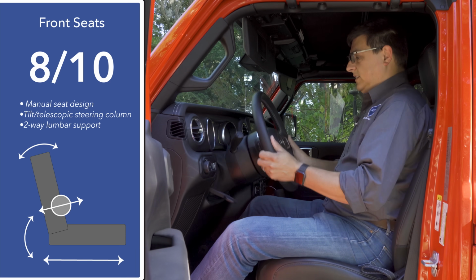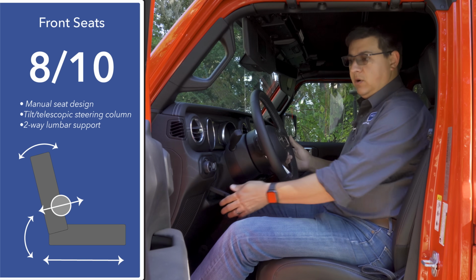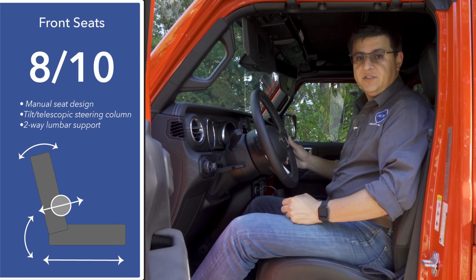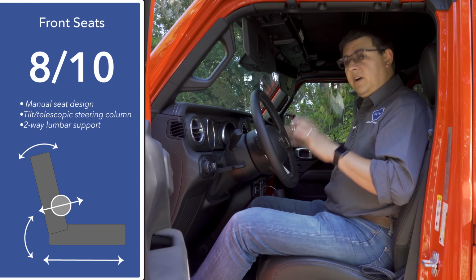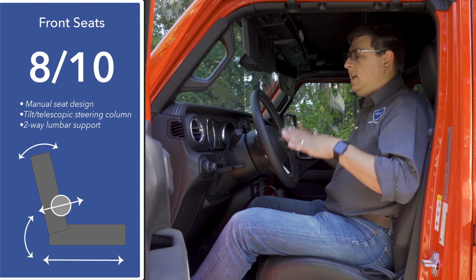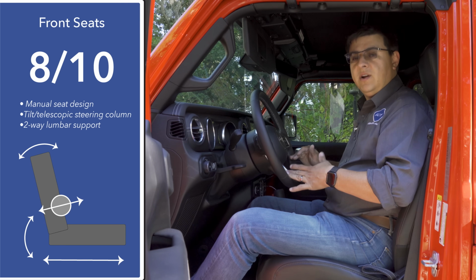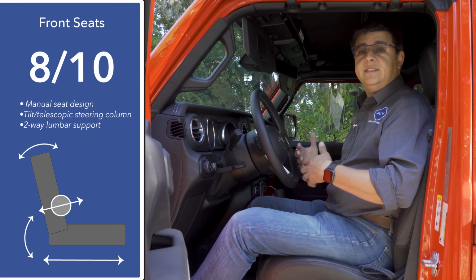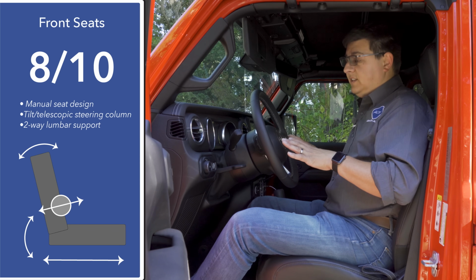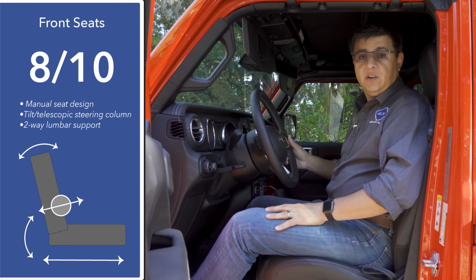We do have a tilt telescopic steering column with a minor range of motion, but it is going to make it easier for shorter and taller drivers to find a good driving position. In my opinion, you'll definitely find more comfortable front seats in something like the Jeep Cherokee or the Jeep Grand Cherokee with similar price tags to this Wrangler, but you'll also find more comfortable seats in something like the Chevy Colorado if that's what you want to compare this to. I do find this seat, however, more comfortable than the Toyota Tacoma.